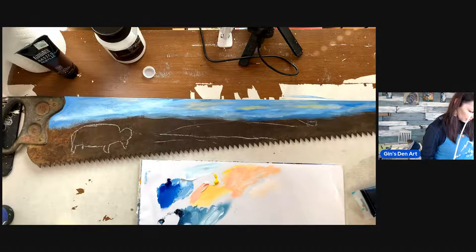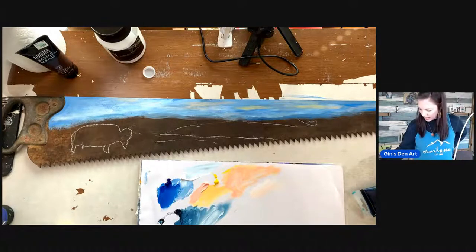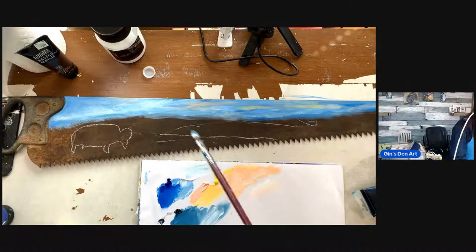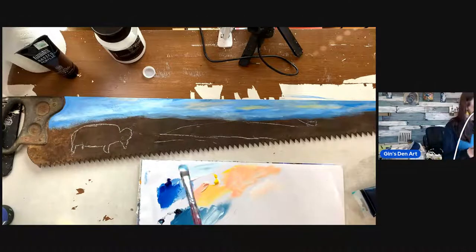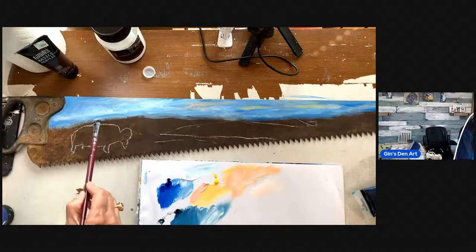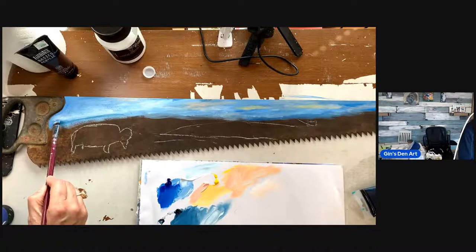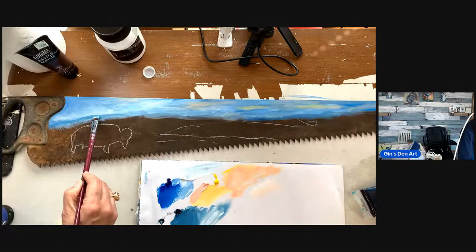I'm going to grab this dark. I'm still using a filbert brush. Okay, but now I'm going to go into the, what did I call this? Payne's Gray. All right. So I'm looking at a bunch of mountain ranges. I'm actually looking at the mountain range right there on the outside of my window. I'm just going to start making the outline.